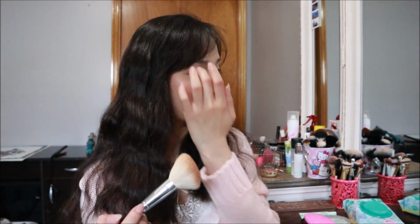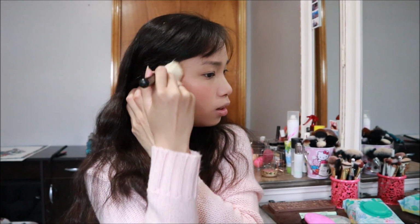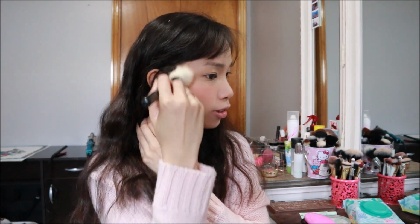And now with a bronzer, we're going to lightly contour the perimeter of the face.